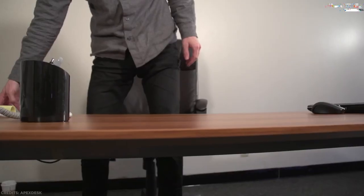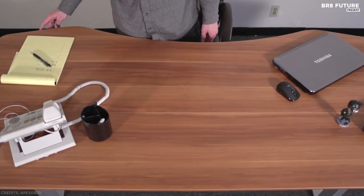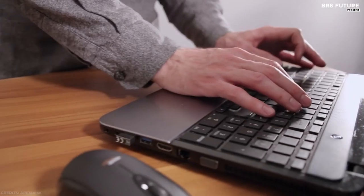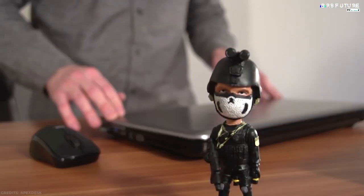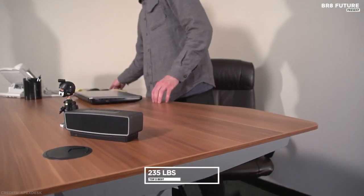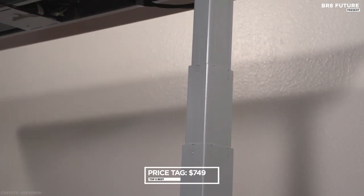Featuring European design and engineering, the Elite Series Electric Height Adjustable Desk lets you transform seamlessly from a sitting to a standing position within a matter of seconds with a push of a button. Turn your daily work routine back to how nature intended it to be. Studies suggest alternating from sitting to standing can provide multiple health benefits and boost productivity. This workhorse is able to lift up to 235 pounds. The price is $749.